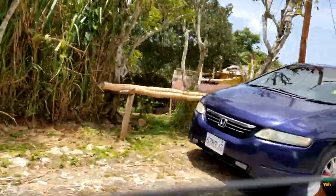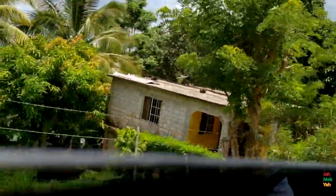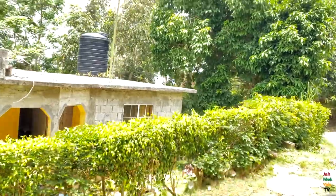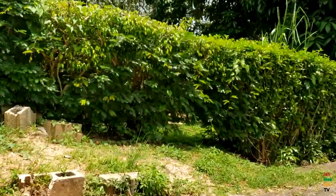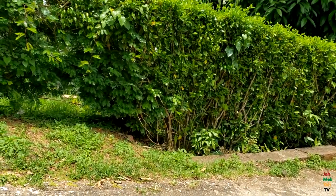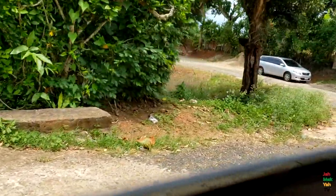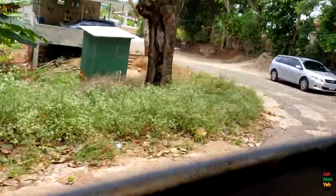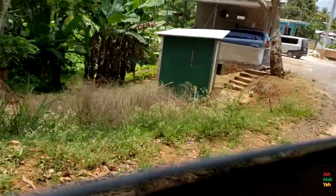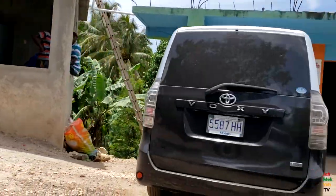Going into Guy's Hill from Top Bonnet, going straight into Guy's Hill. As you can hear. Here's why I didn't wash the car. Yeah, this is a wash-out. You can see it's a wash-out.